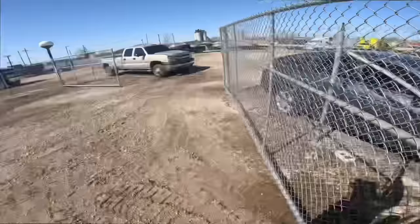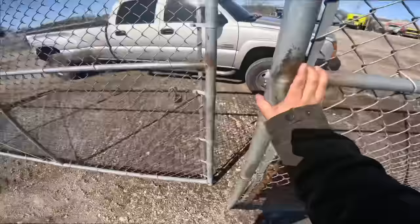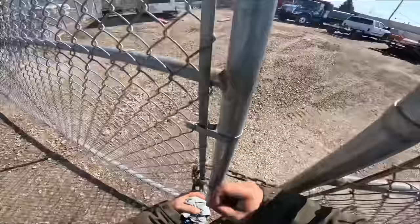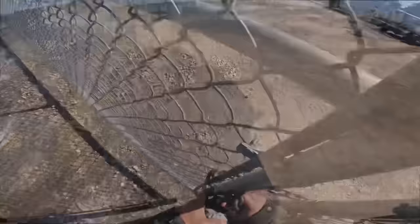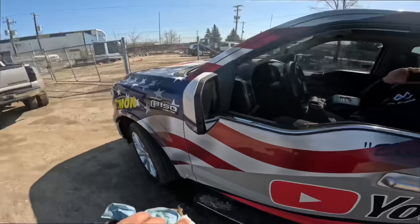I was gonna cover all this with black fence cover, whatever it's called. I want some privacy, like really privacy. Ryan's in the back. Whoa! I was about to go home. Maybe. Where do you live? Okay, what street do you live on?